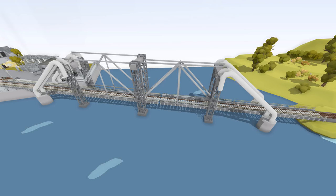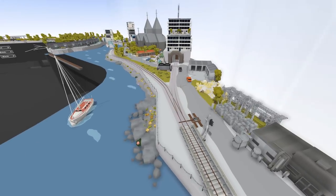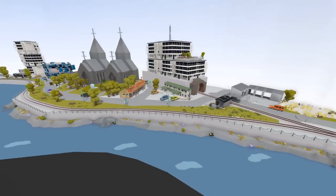Now, this does actually look really good. I like the design of that. That's nice. And this wasn't here before. None of this was here before. And I'm really pleased with the way it looks. It actually looks really good.